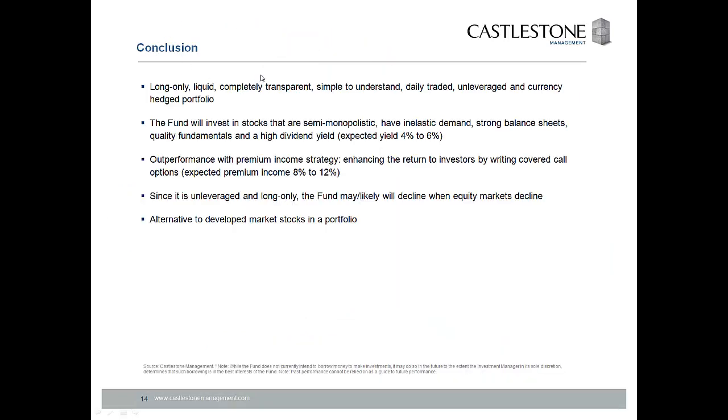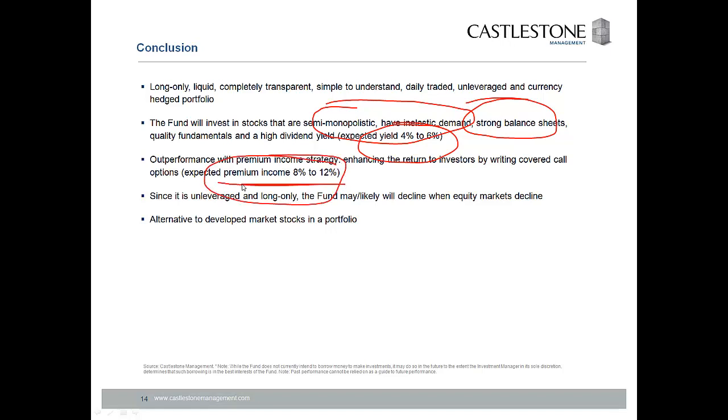So in conclusion, what is this portfolio? It owns a basket of these solid cash generating companies that we've determined to be semi-monopolistic and price inelastic. They have strong balance sheets and the expected dividend yield from them is 4 to 6%. Having owned the stock inside the portfolio, we then go about the process of selling a call option, so selling a covered call option to hopefully generate an annualized premium income of an additional 8 to 12%.